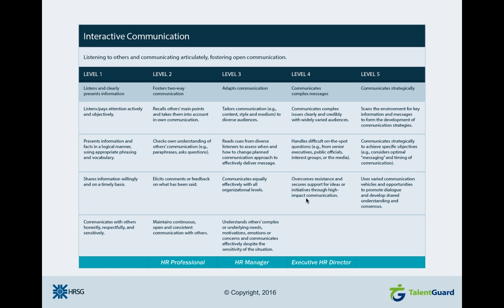Observable behavior: a competency that's defined in observable terms should answer the question, how will you know it when you see it? So let's look at one for a minute. Let's look at this competency. A good competency model should have a definition, but it should also have different proficiency levels with discrete behaviors for all of these levels that are critical for successful performance, like you see here for interactive communication.